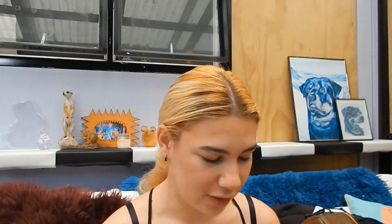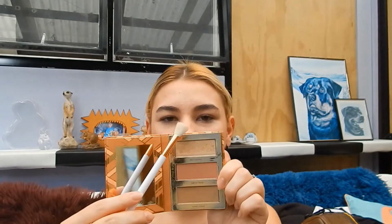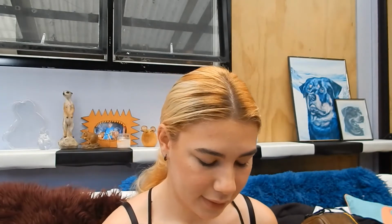Next, I'm taking Hampton's Weekender palette from Tarte. I didn't forget the name, I was just deciding whether I wanted to change the palette. I'm taking Beach Getaway, this beautiful highlight at the top. I'm taking this brush here, it's like a highlighting brush. And then just apply it up here. Golden glow.